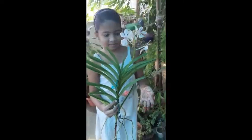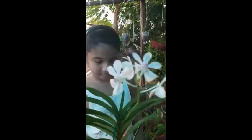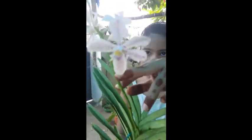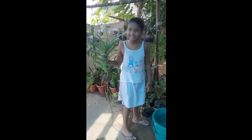We were waiting to get one Mokara orchid, so finally we found one from Kerala. They are white with pink spots. So lovely they are. How beautiful they've grown, so big and fully bloomed up. The roots are so long, almost Eunice's height.